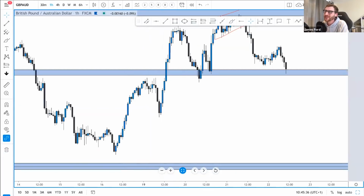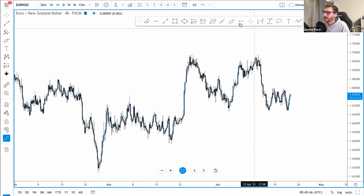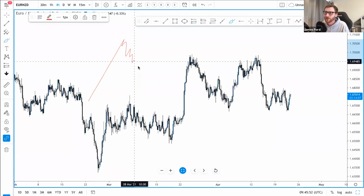Okay? Don't think that every correction is always going to play out, or you're getting the wrong idea. Nothing in the markets is always going to play out. But just remember, an impulse shows you intent of direction. A correction shows you non-intent of direction.